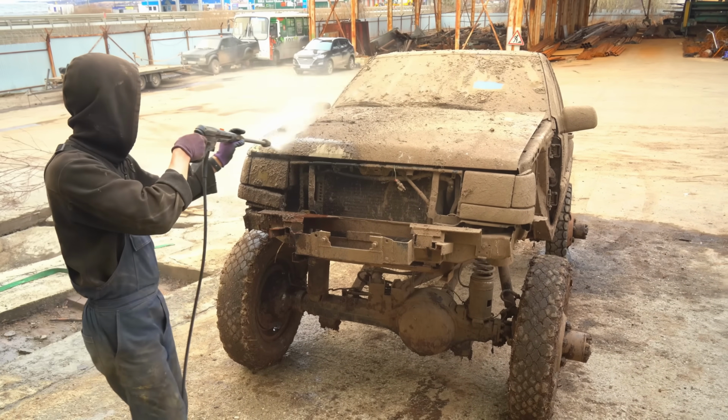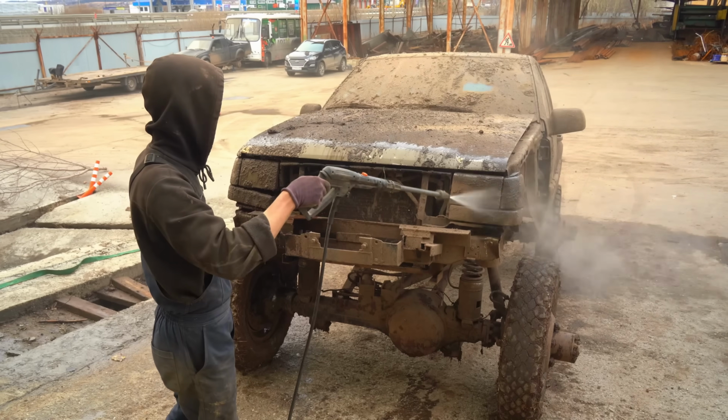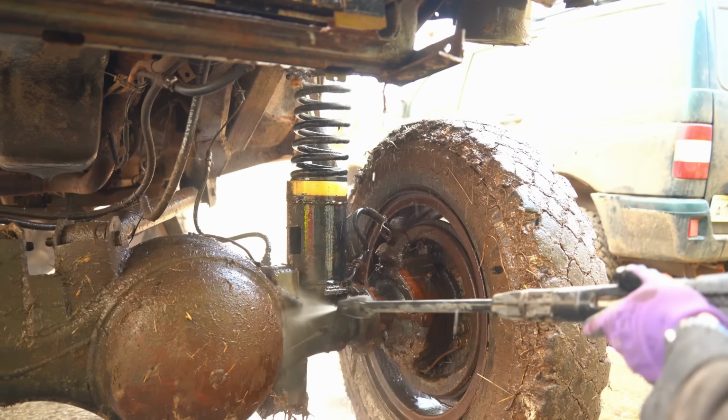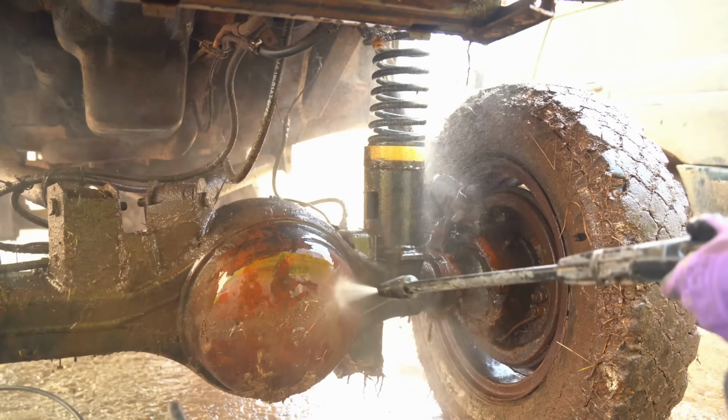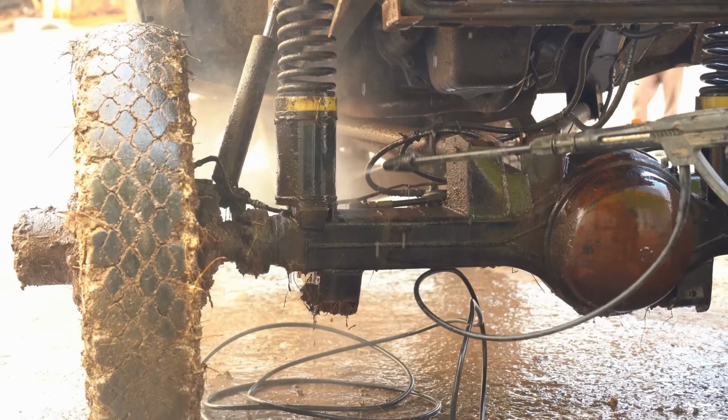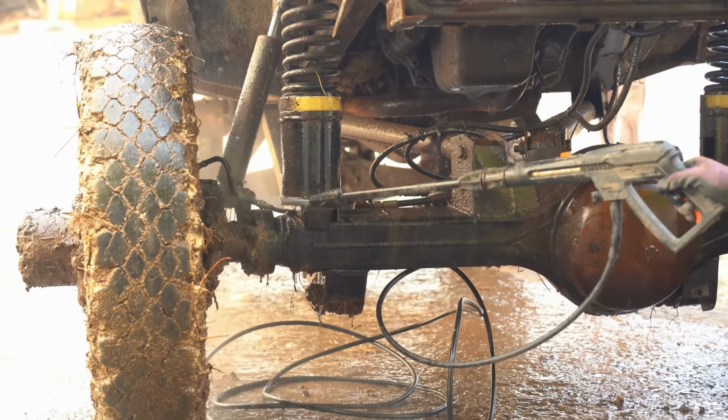Pressure wash. We go bottom to top. Leaf springs and axle, then under the hood. Each wheel from every angle. Body panels, fender wells, windshield, sides. Mud releases in sheets. We keep the wand moving.